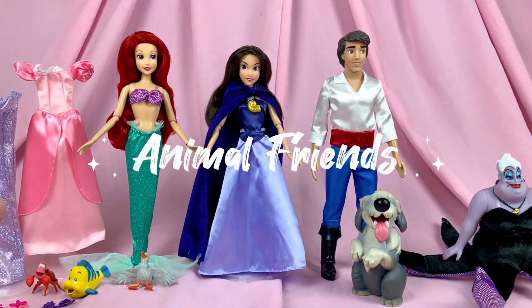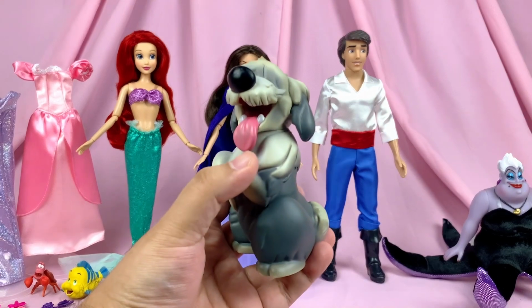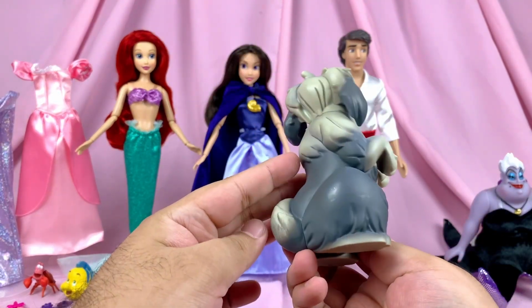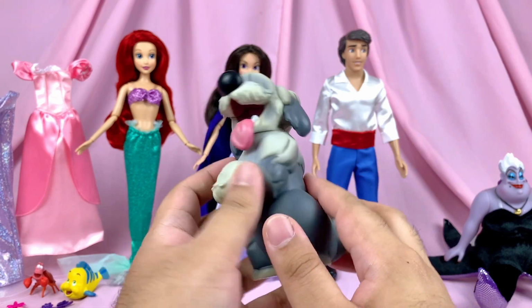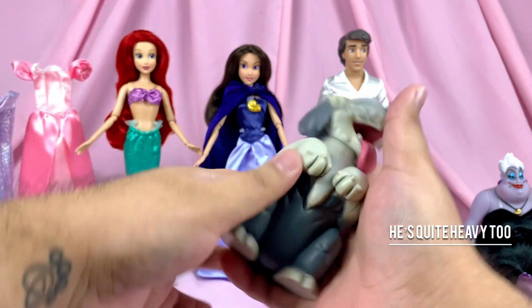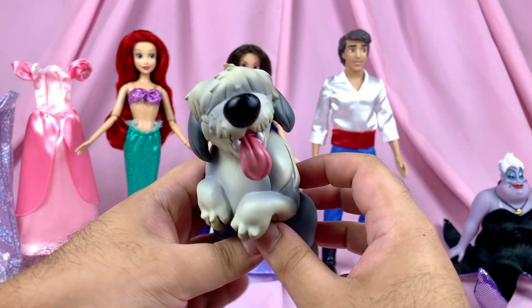Alright, so let's start with the animal figures. First up, we have the Max figure. This Max figure is exactly the same figure from the Ariel and Eric limited edition platinum doll set. The sculpt is exactly the same, even the paint job is exactly the same, but I have to say the paint job is really solid on this one. I love the nice shading and the ombre effects that he has on his fur, and it's better painted than my actual platinum set.